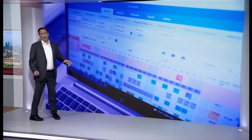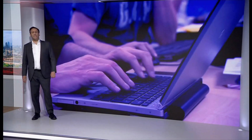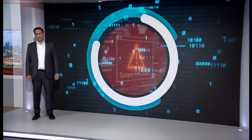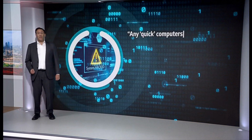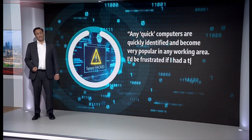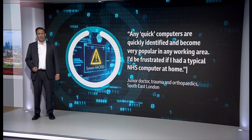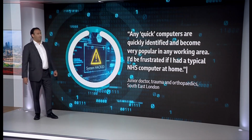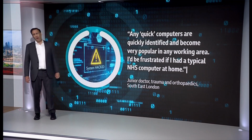So how much of an issue is out-of-date IT? Well, Professor Martin there referred to those thousands of wasted hours from that British Medical Association report. And we've spoken to some London doctors who didn't want to be identified, echoing similar concerns about old computers. One said, any quick computers are quickly identified and become very popular in any working area. I'd be frustrated if I had a typical NHS computer at home.